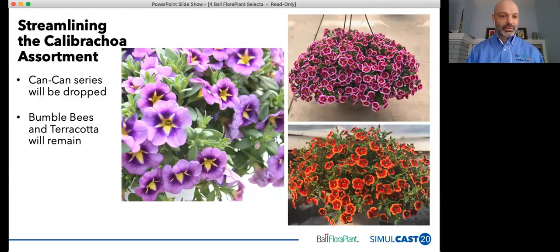And then I just wanted to talk real quickly about streamlining our calibrachoa assortment a little bit. So in the past, the Bumblebees that I was just talking about have been part of the Can series. We're actually going to drop the Can series. That name will go away, but we will maintain the Bumblebees as a collection. So we'll still have Bumblebee Blue, Bumblebee Pink, and the new Bumblebee Orange. And we will also keep what was Can Terracotta as a very unique flower color in our calibrachoa assortment.